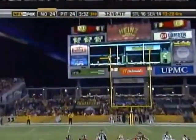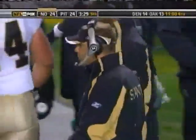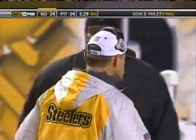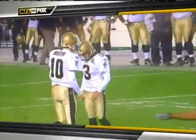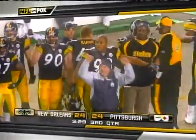High snap, kick, no good. That started with a snap by Kevin Hauser, the long snapper. Martin got it down. Carney pulled it wide to the left. Payton is still ticked off, and this game is still tied.